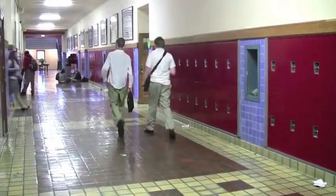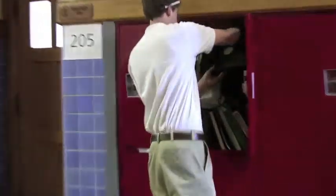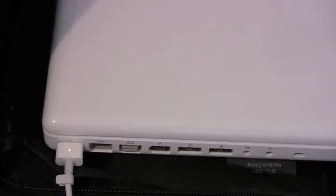If for any reason you need to leave your laptop, always ensure it is safely put in your locker and locked up. At night when getting ready for bed, make sure to plug in your laptop so that the next day at Central Catholic, your computer will be charged and ready for use. Now you can rest easy knowing that your computer will be charged for tomorrow's work.